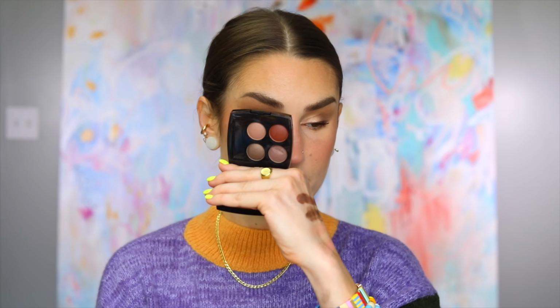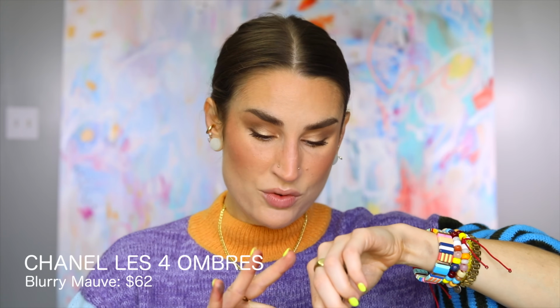I think that they're overpriced. I think that they're just kind of not that useful. Another luxury palette that I don't understand. This is the Chanel one, and I talked about this in my worst of the year, I think. I got Blurry Mauve in this. This is the Le Quatre Ombres, Blurry Mauve.